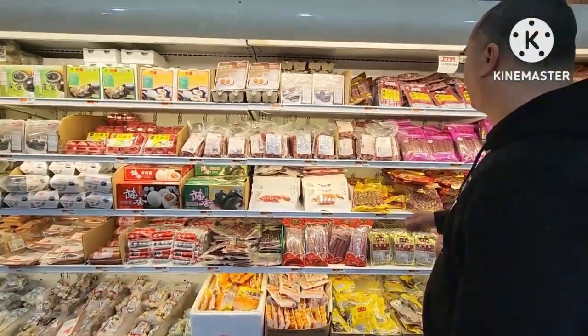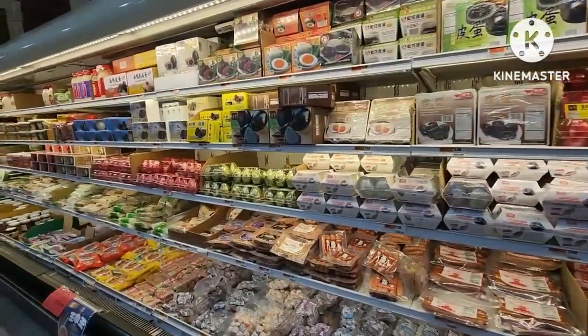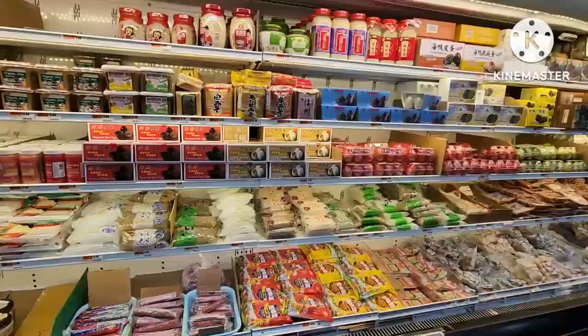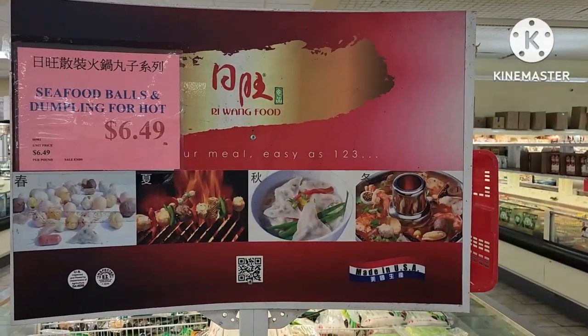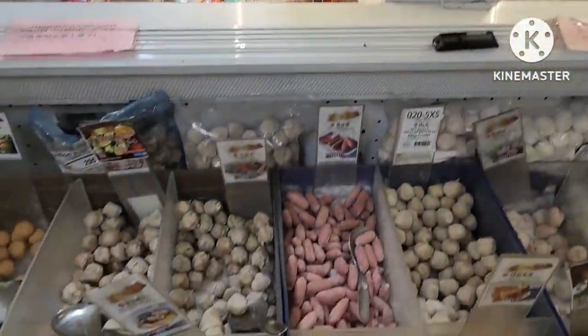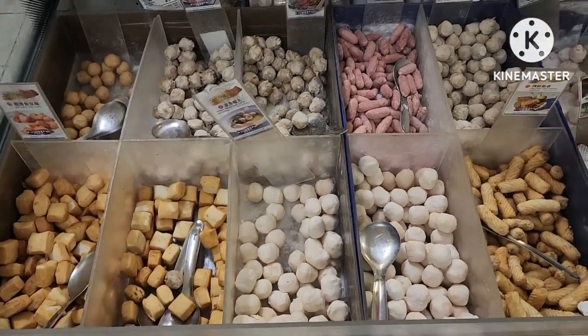I have never seen so many choices of Chinese sausages, but they have a lot of choices here. This right here is my love and my daughter's favorite section, the seafood balls and seafood dumplings for hot pot.